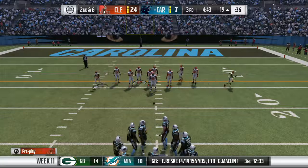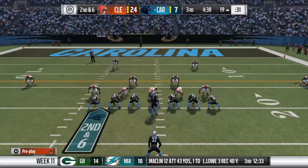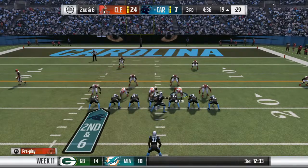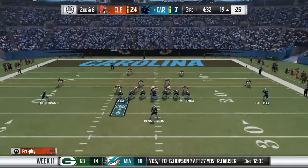And the next snap coming inside the red zone here. No, that wasn't an explosive run. That wasn't one that took it all the way to the house. But, boy, for a team that's had trouble running it the entire game, that's the kind of run they need, hopefully, to get themselves kick-started.